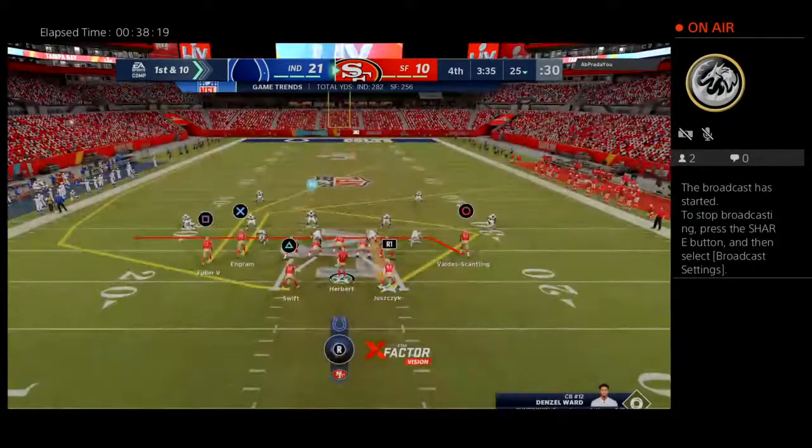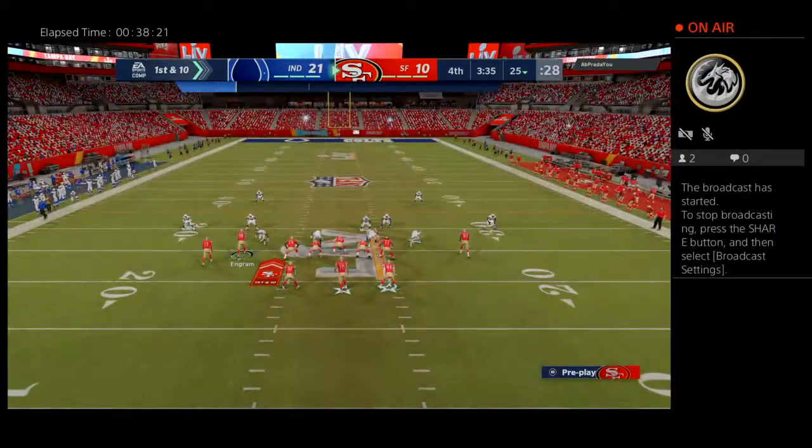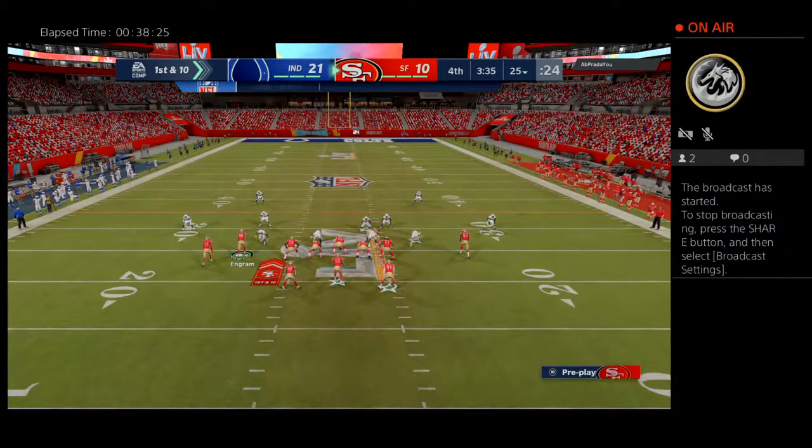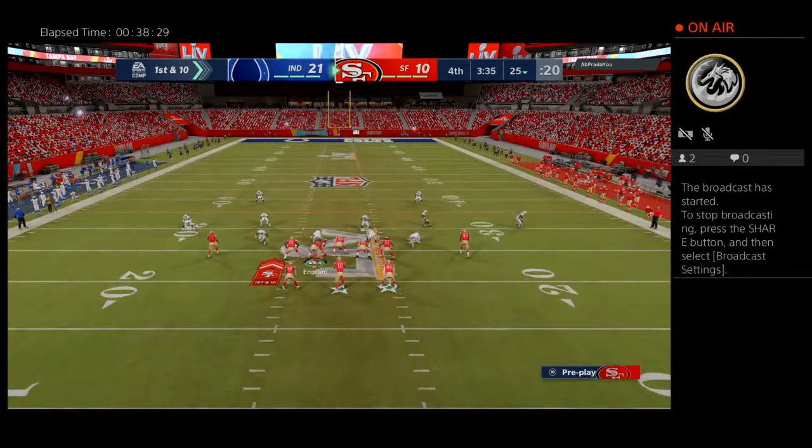The 49er offense set to get this drive underway. And we're at the time in the Super Bowl where, look, they need points. And they need them badly. Trailing here in the fourth quarter as they begin this drive, first and 10.